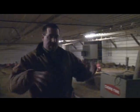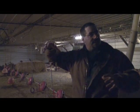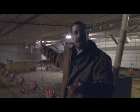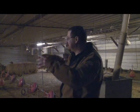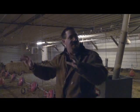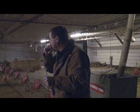So what we do when we light the birds in here, we actually have 3,000 hens in that side of the building, and we light the cocks in this side of the building. We will light the cocks before we light the hens to get them stimulated. When the hens catch up, we open the doors and then just let them mix. And if you want to see a sight, you should be here when those doors get opened up, because the cocks go absolutely crazy. Like prom night. Yeah, that's exactly what it's like.